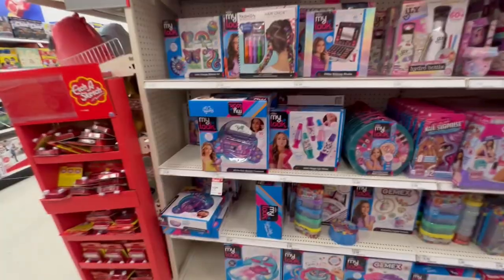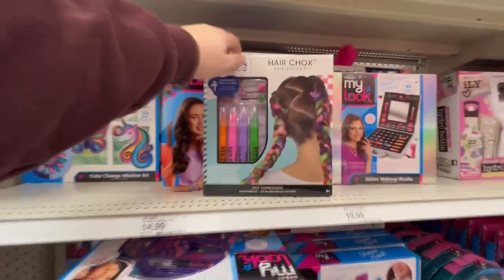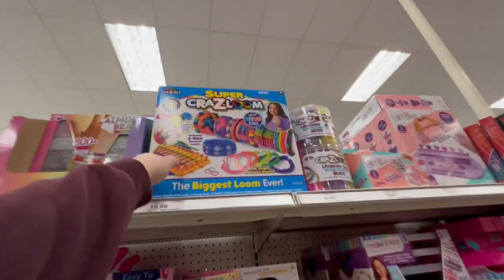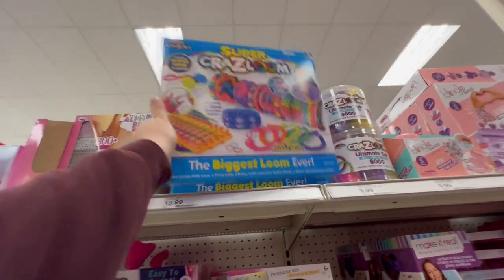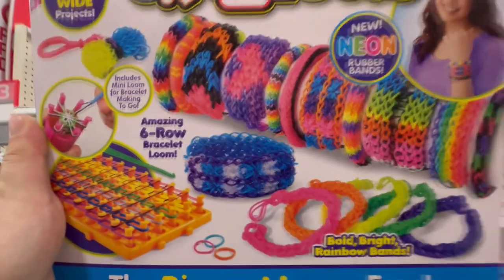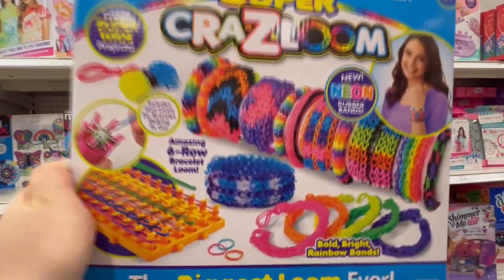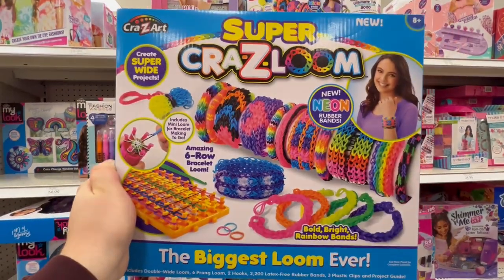My little sisters wanted to see some of the girls' toys, so we're gonna check out some of the more girly toys here too. They've got makeup sets, hair sets for doing your hair and coloring it. How cool is that? Super crazy loom. Look at that, the biggest loom ever. This is what you use to make wristbands. Look at that. And it comes with all kinds of awesome colors and teaches you how to make wristbands.